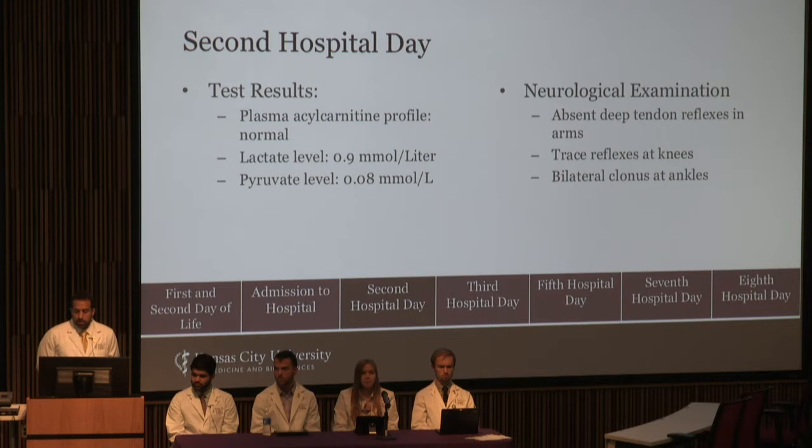On the patient's third day of life, or second hospital day, a neurological evaluation showed absent deep tendon reflexes in their arms, trace reflexes at the knees, and bilateral ankle clonus. Now, diagnostic testing for normal aerobic metabolism demonstrated both normal lactate and pyruvate levels. Additionally, a normal plasma acylcarnitine profile was obtained, indicative of properly functioning fatty acid oxidation.